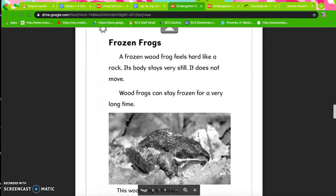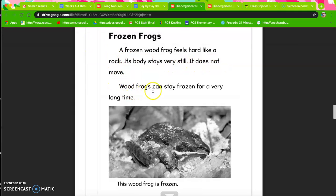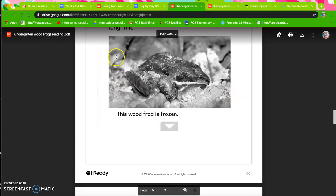Frozen frogs. A frozen wood frog feels hard like a rock. Its body stays very still. It does not move. Wood frogs can stay frozen for a very long time. And then on this picture it says this wood frog is frozen, so it's frozen.